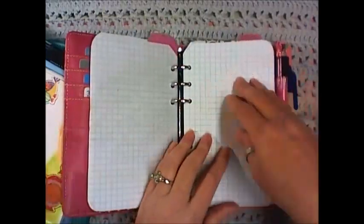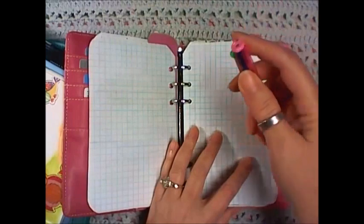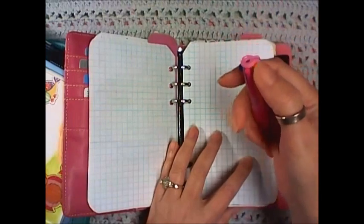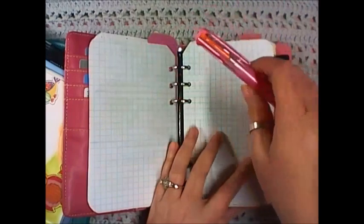And because I am using different paper, in here I do have my Coletto pen, which I do not use in my Hobonichi. I decided to go ahead and use it in here so I can use up my ink refills because I have so many and I wasn't using it. And probably when my refills are gone, I'll just stop using it altogether.